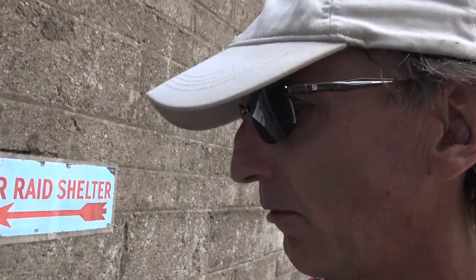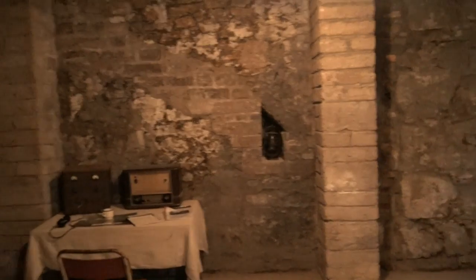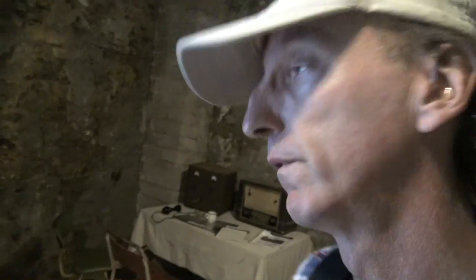This is one of the surviving air raid shelters here in Ireland from the Second World War. Even though Ireland was neutral during the Second World War, it was feared that the Germans might try and invade Ireland or even bomb Ireland, so they built air raid shelters throughout Ireland. And you can see, there we go, it was used as a communication centre, very basic.